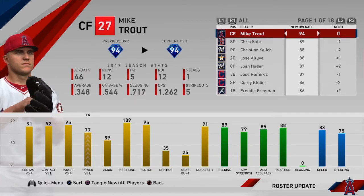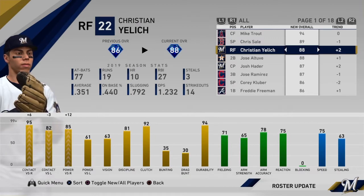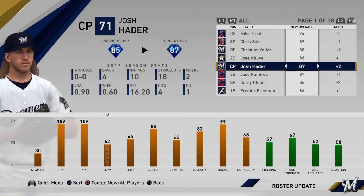The first one is Mike Trout. He got +4 to lefties. Chris Sale's had a rough go of it. He's down 1. Yelich got a big boost to his hitting versus righties, +12 power, and he's up to an 88 now. Altuve got a big boost to power. He's at 7 home runs already this year.